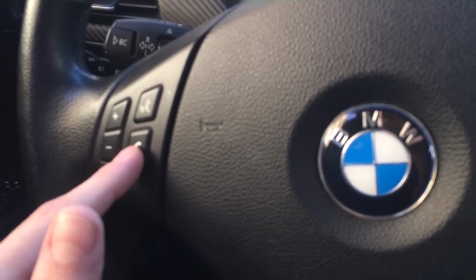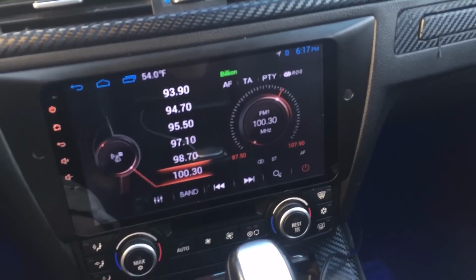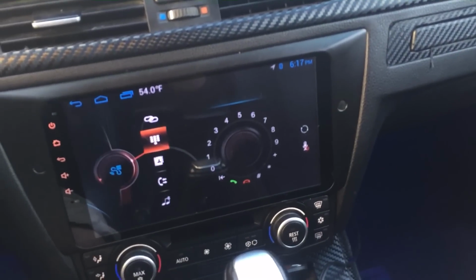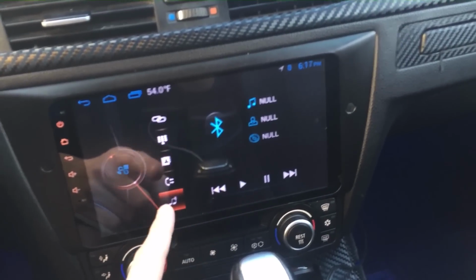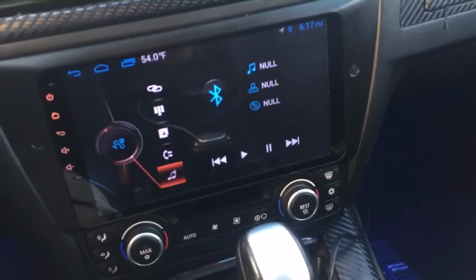Alright, so let's show you some of the CAN bus integration of this head unit. It integrates CAN bus steering wheel controls. So not only can I pair to Bluetooth with my phone, once I'm done pairing, I can go ahead and press the phone button over here. It will take me to this menu, I press this, and now I have access to my entire music library. Not only that, I can seek the track from my steering wheel, so I don't even have to take my hands off the wheel to change the music.